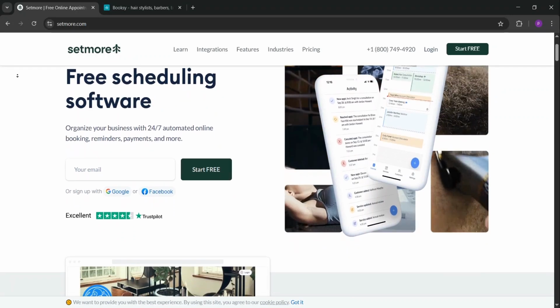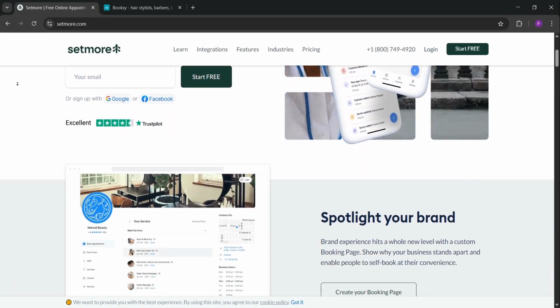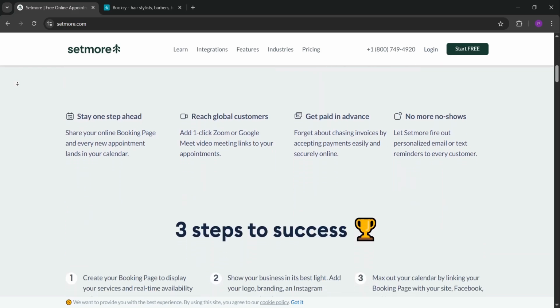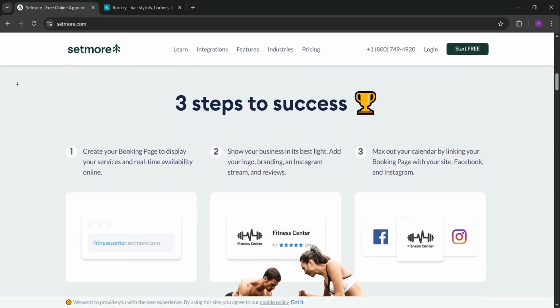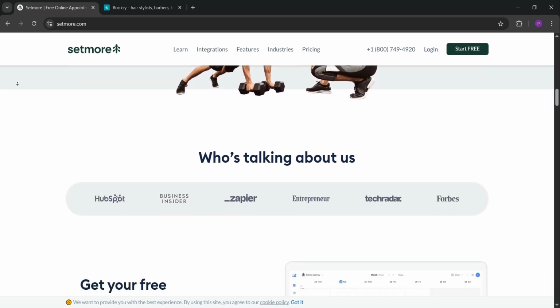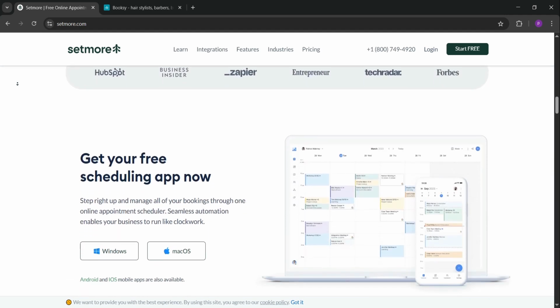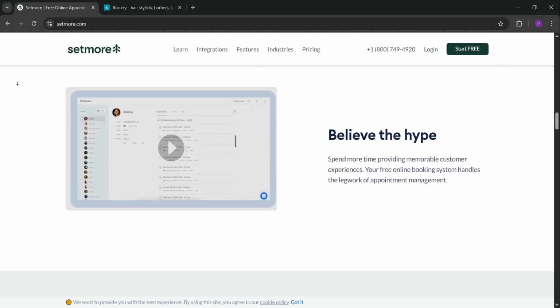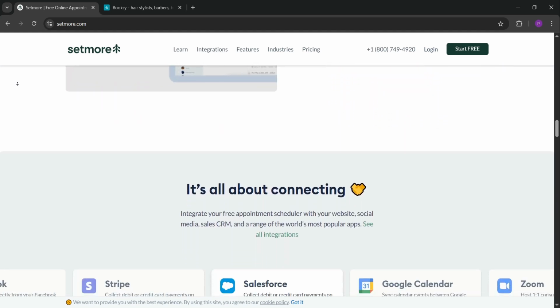First, Setmore. Setmore is a simple free online scheduling tool. It's great for small businesses like salons, tutors, or freelancers. You get a clean calendar to manage appointments, a booking page for customers to schedule themselves, and it works with Zoom and Square for payments. It's easy to use, and the free plan is solid for basic needs. The paid plan starts at $12 per user per month for extra features like text reminders.